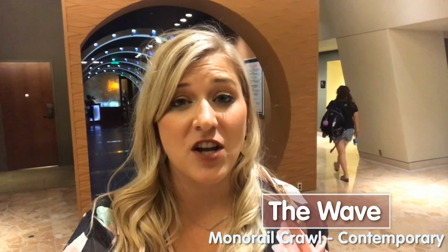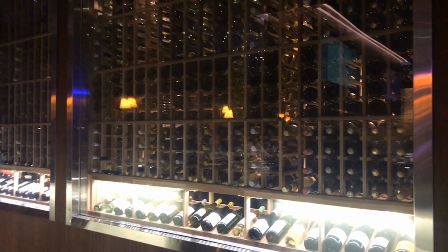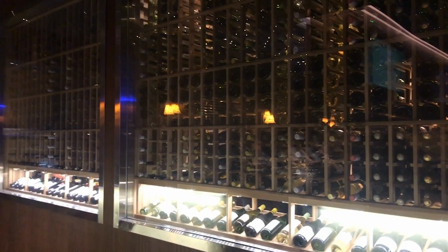Another great place to go when you're at the Contemporary on your monorail crawl, or in general, is the Wave. The Wave is on the first floor of the Contemporary. It's a table service restaurant, and they have a lot of emphasis on sustainability and fresh ingredients. They change the menu a lot because it's whatever's fresh, in season, and locally available. It's delicious. They also have a huge wine list, just like California Grill, but all the wine here is exclusively screw top for, again, that conservation message. They also have a bunch of organic beer and one drink that I'm going to show you that is super cute, super fun, and let's be honest, super Instagrammable.